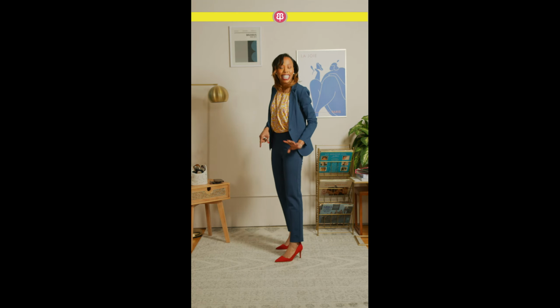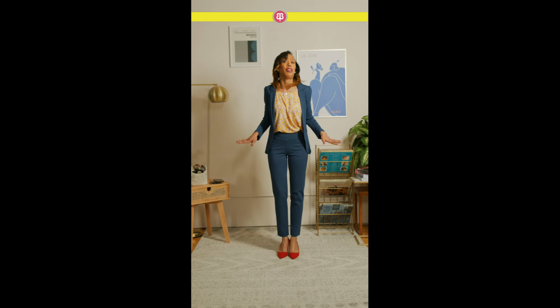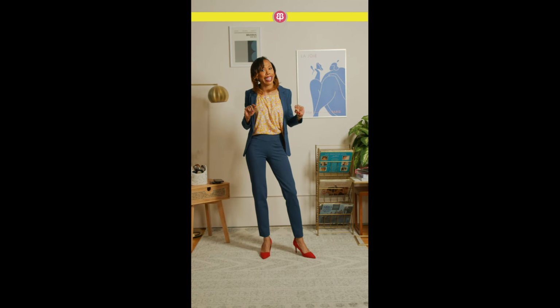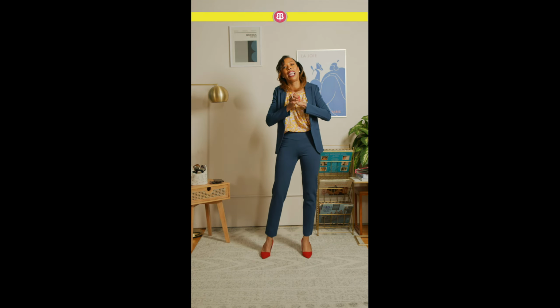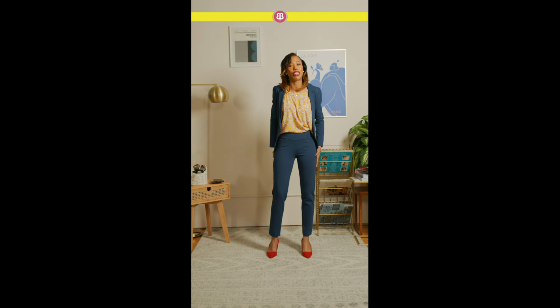So it looks good. As you can see, our stylist styled it with a cute kitten heel. I love it with a loafer or a flat. It's just easy. Now, the chino has been around since 1889, okay? It's been that popular. So this is such a universal pant. You won't think about it when you wear it. And the design features are so flattering.